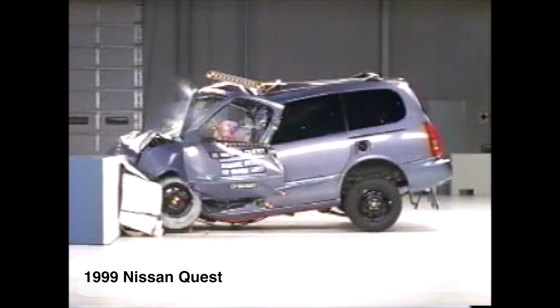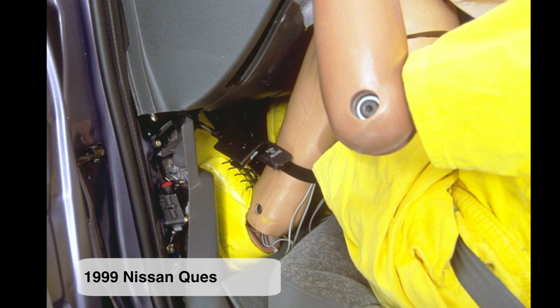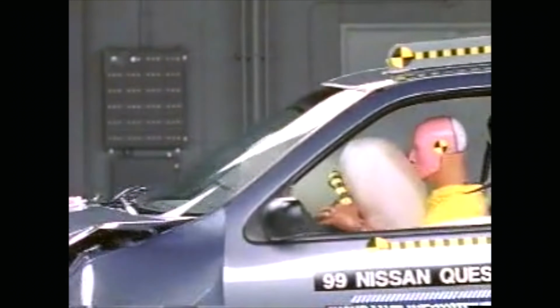The Nissan Quest had intense intrusion into the driver's footwell, up to 40 centimeters worth, an extremely high amount. The dummy's head also struck the windowsill.